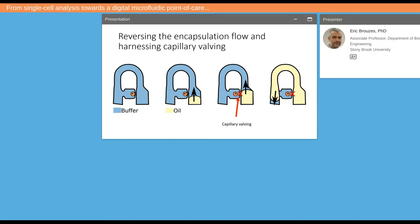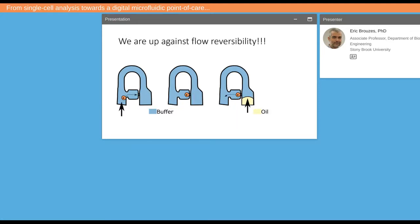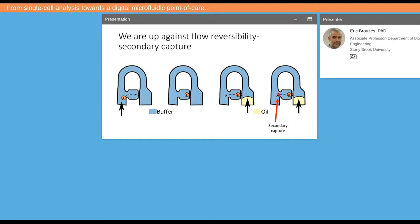We can cut off the small capillary channel without the oil getting in, thanks to capillary valving. Now, there's an issue with that approach. It's called full reversibility, right? We push the cells in like this, and they get trapped. But now if we push oil from the outlet, we're going to push the cells out again. So again, our first naive idea was, okay, let's create a secondary capture, putting a hook on the way out.